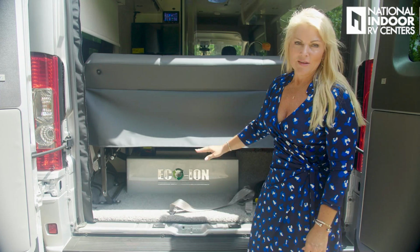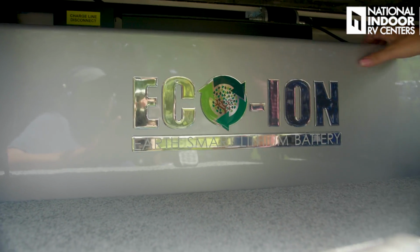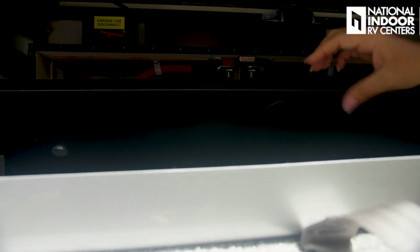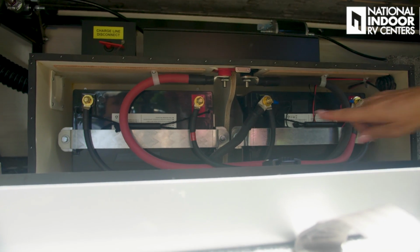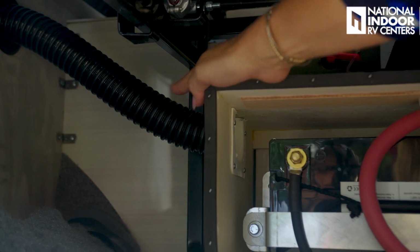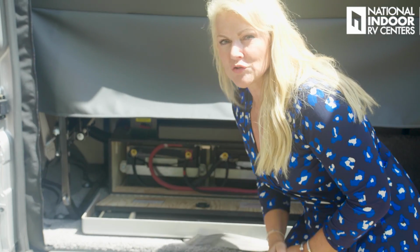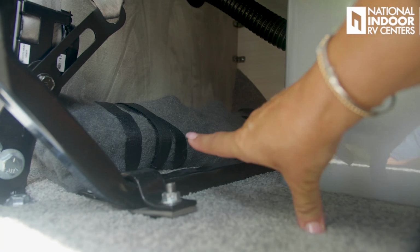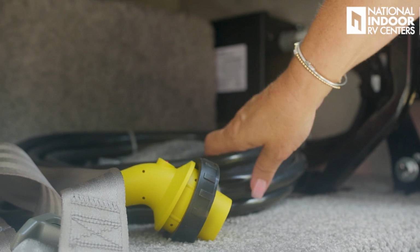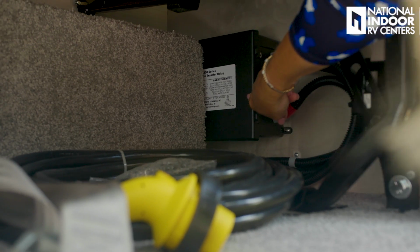Then you'll also see that they've given us a nice cover for our 2 lithium batteries. So I'm just going to show you what's behind here. There are 2 batteries. And then notice right here, coming off the batteries, because they're going to produce some heat in here, there's a hose, and I'll show you the vent on the driver's side of the coach when I get to that point. Hopefully you'll never need this, but there are all the tools that you need to change a tire. Here we have our 30 amp Shore power cord, and then we've got the power transfer relay here.